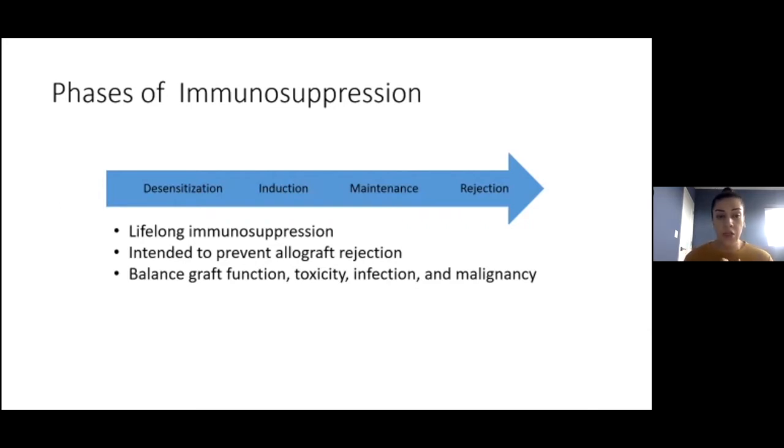And again, as I mentioned before, this is a lifelong process that will occur after the transplant with the intention of preventing rejection and always keeping in mind that we want to make sure we have that good balance for our patients.